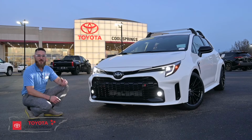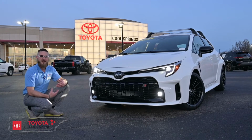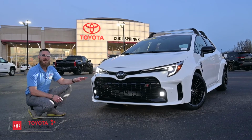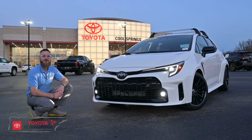I know currently the WRX is not a hatchback, so I like a really good sound system. So when you put a subwoofer in the back, having the hatch, you get a lot of that vibration coming into your cabin. It is a 3-cylinder, and I know a lot of people are gonna be like, hey, why would I buy a 3-cylinder? Trust me, after watching this video, I think you'll agree.